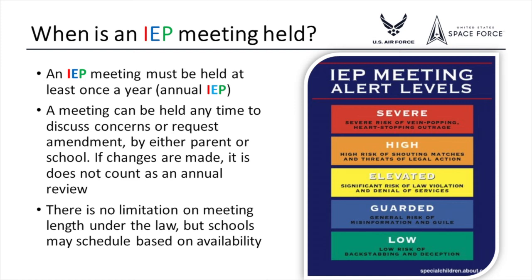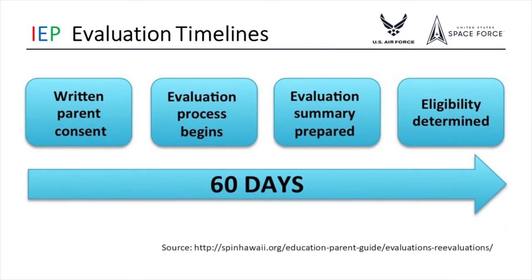There is no limitation on the number of IEP meetings you can request and no requirement to resolve all matters in one meeting. What matters is ensuring you are able to work with the school to ensure your child receives appropriate services. The evaluation process can take roughly 60 days from the time you give your consent to an eligibility determination.